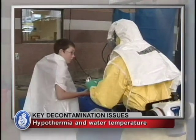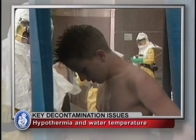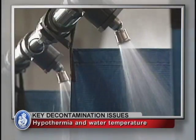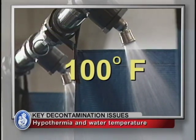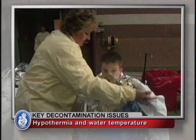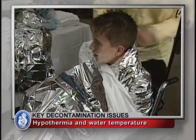In terms of water temperature and the risk of hypothermia, the key principle is that the water temperature must be 100 degrees Fahrenheit, and when necessary, warmed blankets, wind barriers, and mobile heat sources, such as heat lamps, should be used.